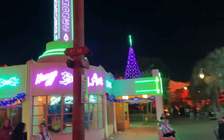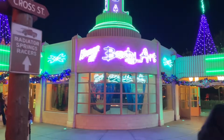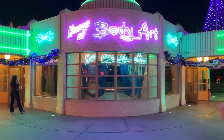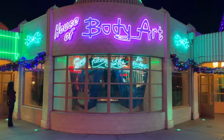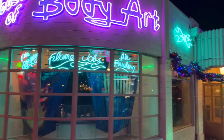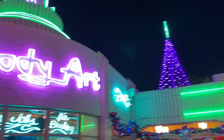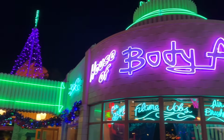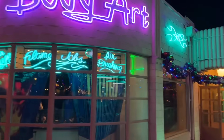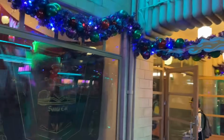All right. So now we're out here at Ramon's. I love this, the house of body art. And you got pinstriping, flame jobs, and airbrushing, and it says right there in neon. And you look in there, right now they have, of course, the purple and green Christmas tree that matches Ramon. But I also want to kind of show you inside. This doesn't have anything to do with being at nighttime, but it is really cool inside.